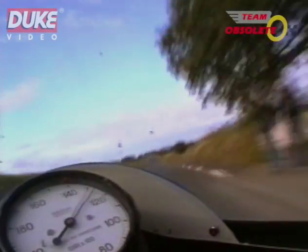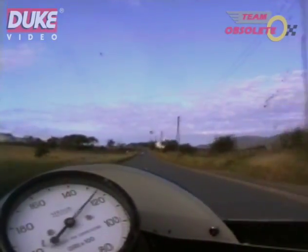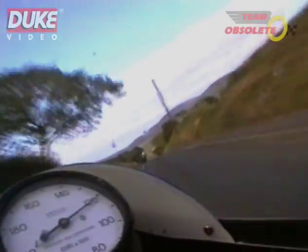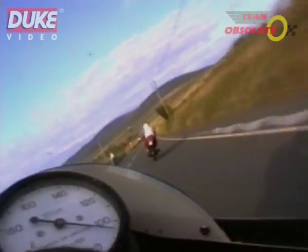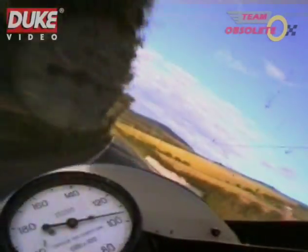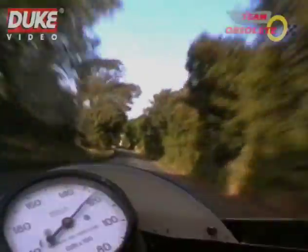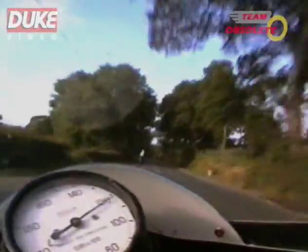Now we're coming on to the Cronk-y-Voddy Straight. Very quick part of the course, and we're going back out into a very open, wide open, fast part of the course. There's another intimidating corner coming up, Handley's. You head straight towards this stone wall there, and just flick it right at the end. Much faster than you can take it, much faster than you think initially.